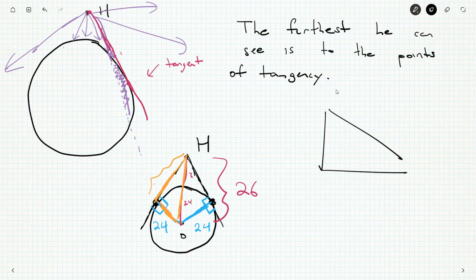So I'll write the triangle off on its side. H to O to maybe call it T for our tangent point. We have 24. Had it in the wrong order. T is where the angle is. O is up here. We have 26. And you may recognize this as a Pythagorean triangle with a Pythagorean triple, and we get 10 over here.